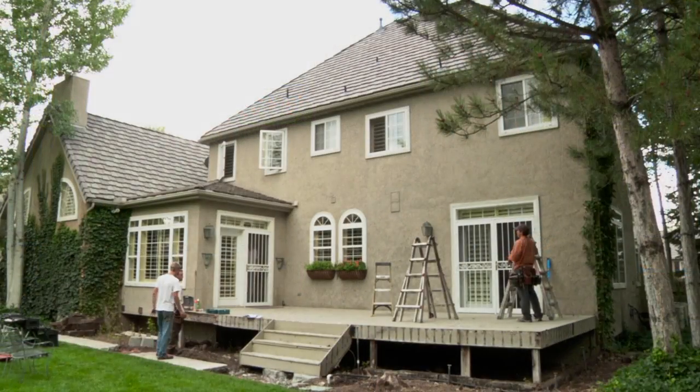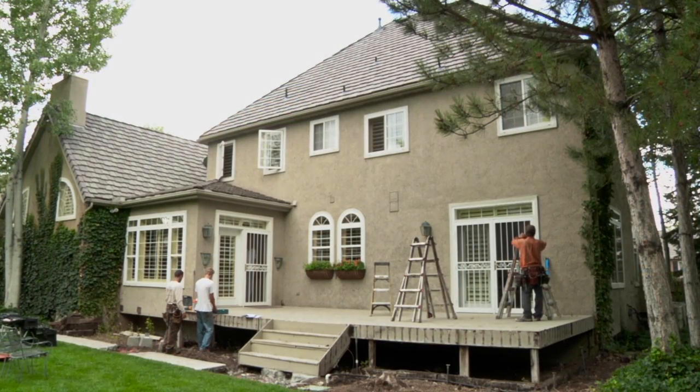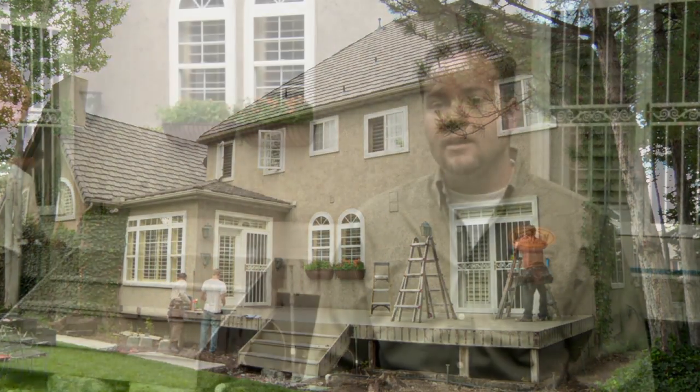This morning we're here in Orem, Utah, and these clients have been great to work with. They contacted us to come in and initially solve a problem they had. They have an existing open deck, and they really wanted to make it larger, at the same time putting a shade structure, a pergola, over that deck.